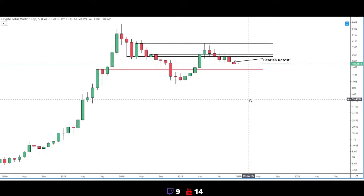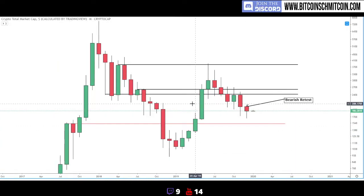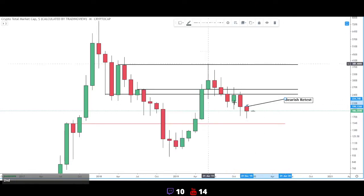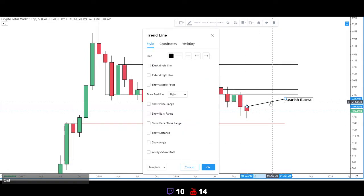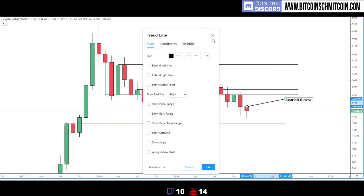How's everyone doing? Got a new year, 2020, and got some fresh information about what the 2020 outlook is going to look like, not only for Bitcoin, but for the crypto market. So let's go ahead and talk about it. We'll start things off by looking at the total market cap, and then working our way into more specific coins like Bitcoin, obviously, and maybe some alts.